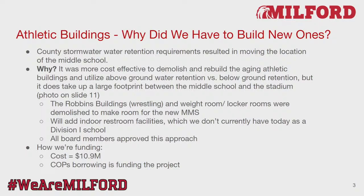And just as a reminder, unanimously voted on by our board to approve these. Mr. Espy will talk about the $10.9 million cost for it, but also the COPS borrowing for this funding project. At this time, I'm going to turn the mic over to Mr. Jeff Johnson.